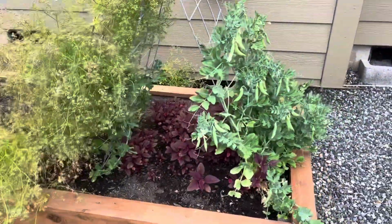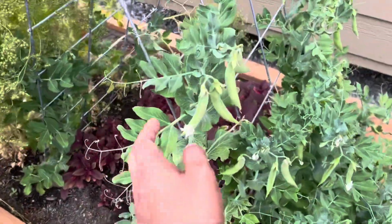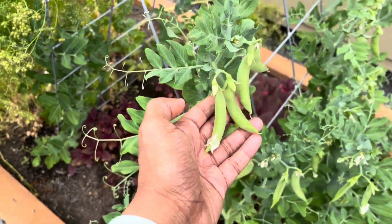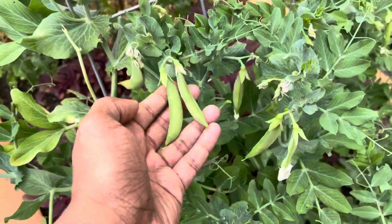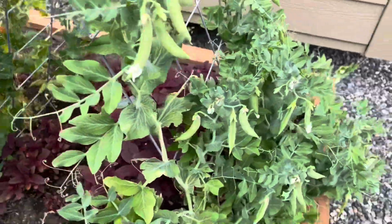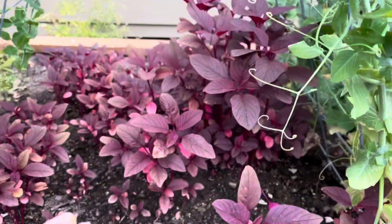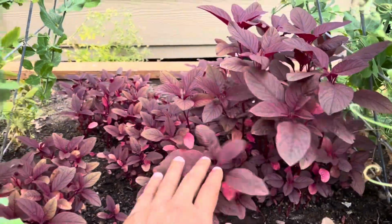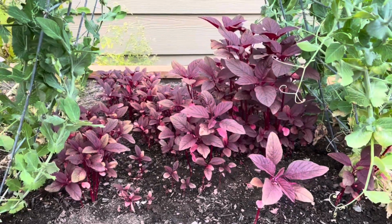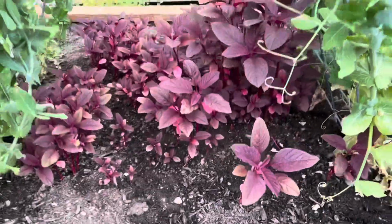Here on the trellis we have the peas. We have already harvested a couple of times. I made a separate video on that. You can watch that too. It's exciting because our daughter helped with planting and it's been a very special experience. Under the trellis we have the red spinaches. Notice that these are growing at a different rate. It's because during the day they're getting different amounts of sun at different locations.